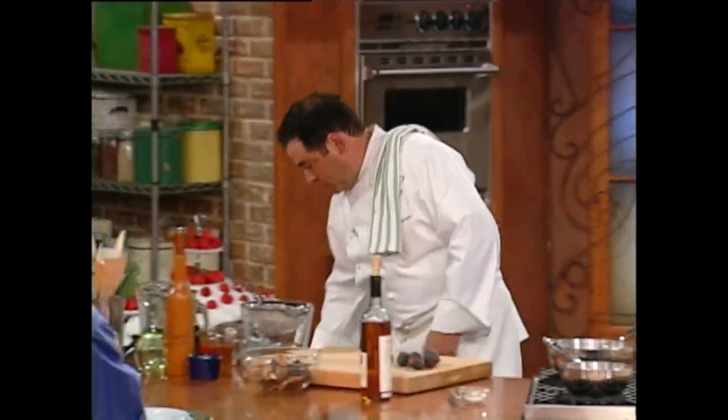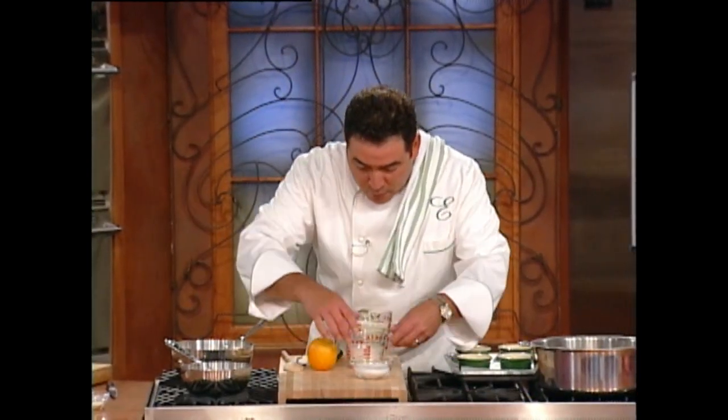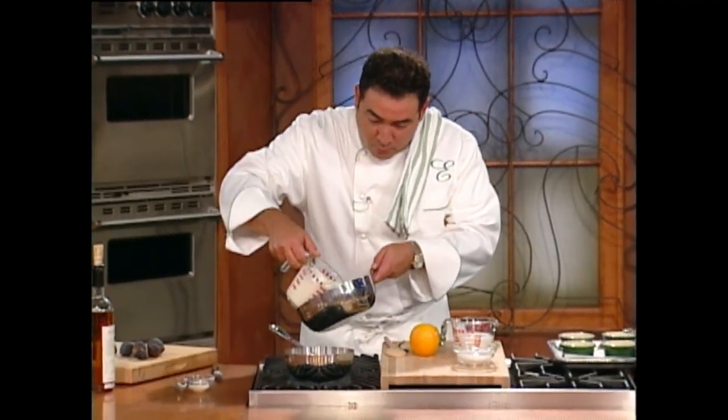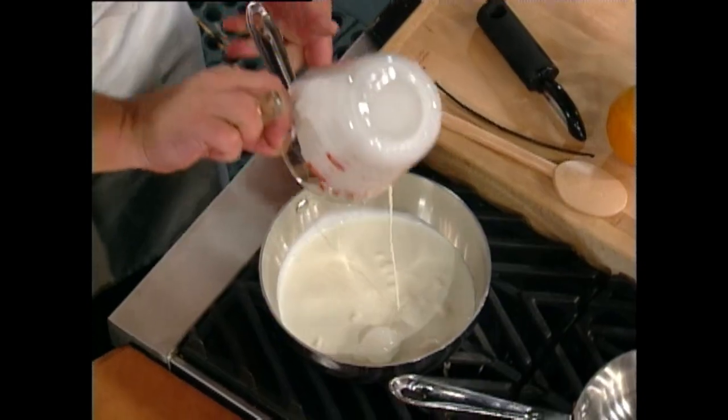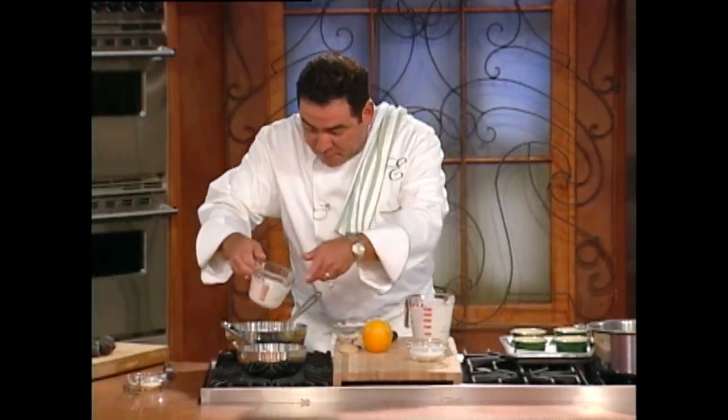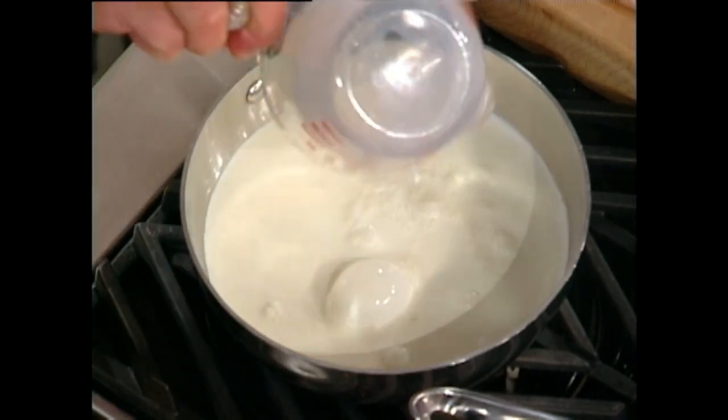Panna cotta, which is basically a milk dessert. Love it. Simple, but really delicious. Let me show you how it's done. We take some whipping cream and a little bit of milk. It's sort of an eggless custard, if you will, this dessert. Generally served with a little bit of honey.